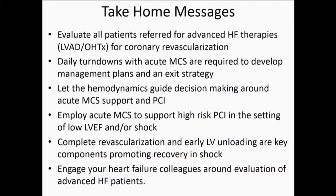his native heart. So take-home messages for the team: evaluate all patients referred for advanced heart failure therapies for coronary revascularization. The turndowns are critical to tell us what our next step is going to be. Let the hemodynamics guide your decision-making around the use of support. And then employ acute MCS to support that high-risk PCI, especially even in patients with ECMO. You should still be thinking about that LV support strategy. And then complete revascularization or LV unloading are key. And, of course, engage your heart failure colleagues because these patients require a lot of thought and processing. Thanks so much.